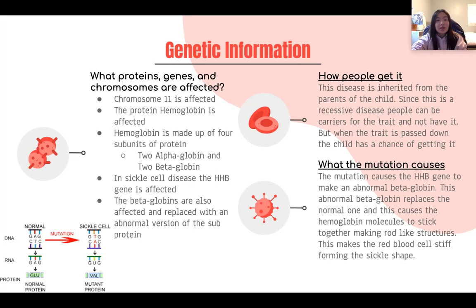Genetic information. So, what protein, genes, and chromosomes are affected? Chromosome 11 is affected, and overall, the hemoglobin protein is affected. Hemoglobin is made of 4 subunits of proteins, 2 alpha globin and 2 beta globin. In sickle cell disease, the beta globin is affected because the HHB gene is affected. And what the HHB gene does is it provides instructions to make beta globin.